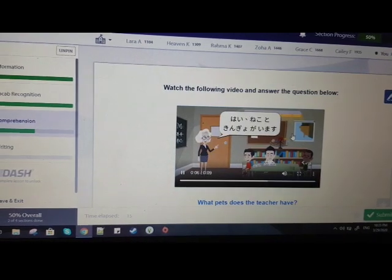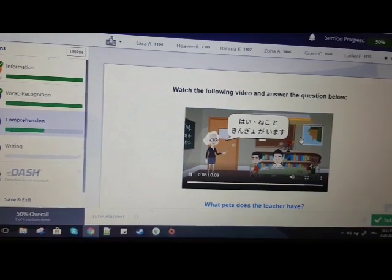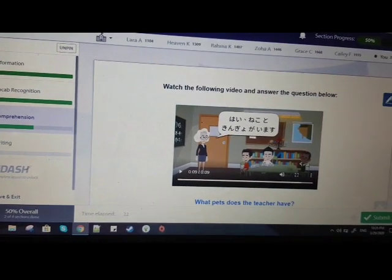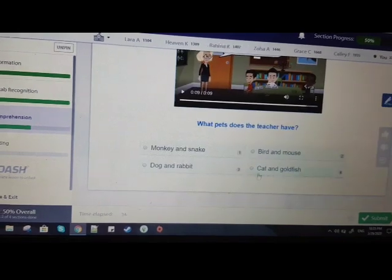Sensei, petto ga imasu ka? Hai. Neko to kingyo ga imasu. What pets does the teacher have? Yes, cat and goldfish.